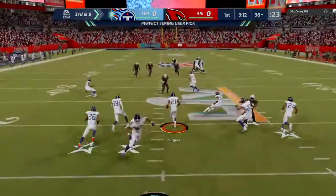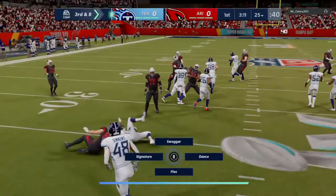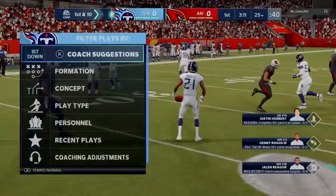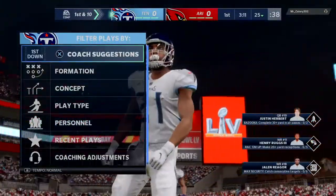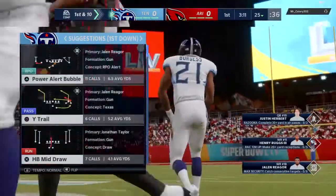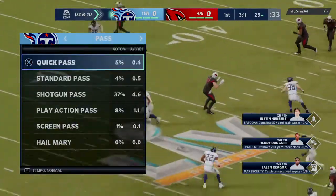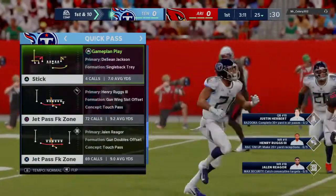Into heavy traffic, and it's intercepted. Picked off at the 18. And the return will stop right around the 25. Take over. Offensively, a far from ideal start there with a pick on the opening drive. Yeah, not exactly what they were looking for. We know that. That's pretty obvious.